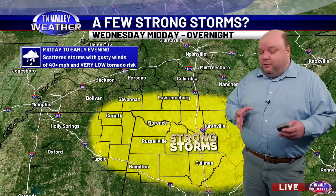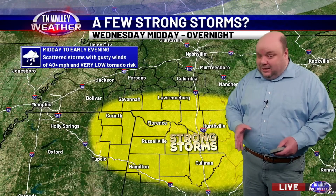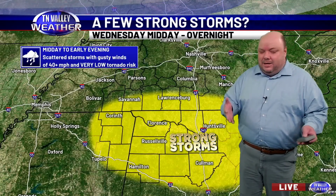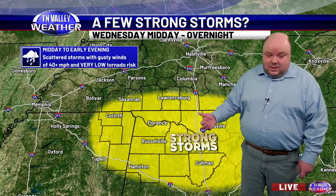Tornado risk is very, very low tomorrow afternoon, but it's not completely zero. So we're going to have to be aware. Just don't be worried or panic or anything like that. We have threats just like this several times every single year. We get through them just fine.